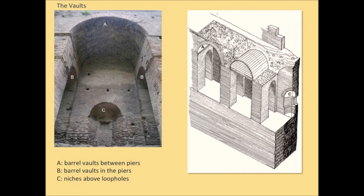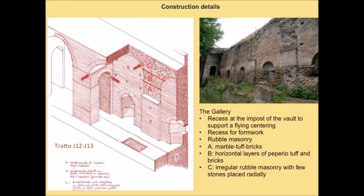All these elements are built according to the building technique used in Rome, which is not exactly Roman concrete, but is, we can say, mortar rubble, distinguishing that Roman concrete has this exact layering in horizontal courses, which I mentioned earlier, which doesn't really exist in this case.